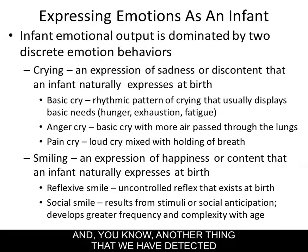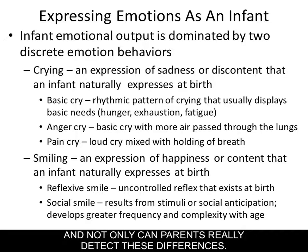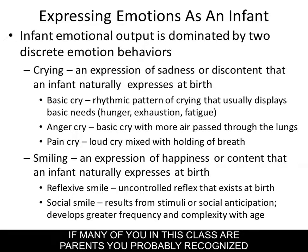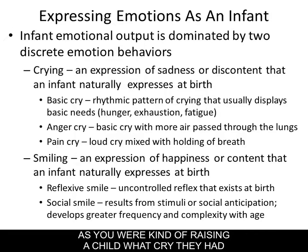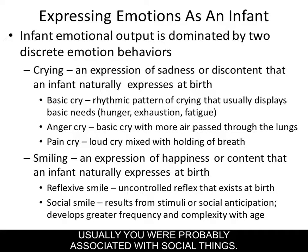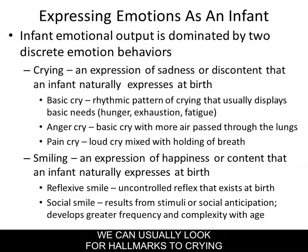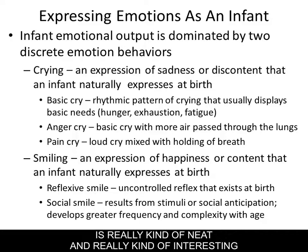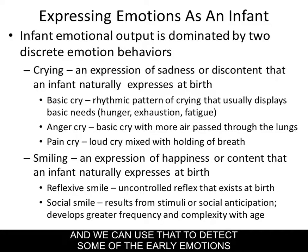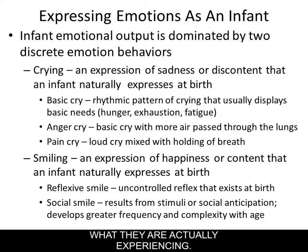Another thing that we've detected is what's called the pain cry, and this usually involves a holding of the breath and a much louder cry. And not only can researchers detect these differences, parents really can too. If any of you in this class are parents, you probably recognized as you were raising a child what cry they had and what that cry actually meant. But as researchers, the fact that we can look for hallmarks of crying is really neat and interesting, and we can use that to detect some of the early emotions that kids have, even though we can't get them to outwardly express through verbal reactions what they're actually experiencing.